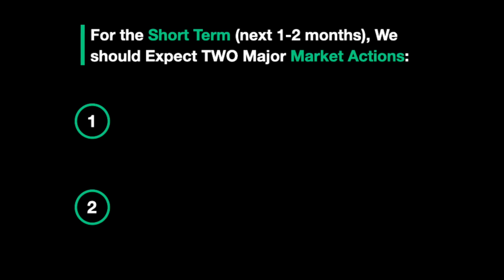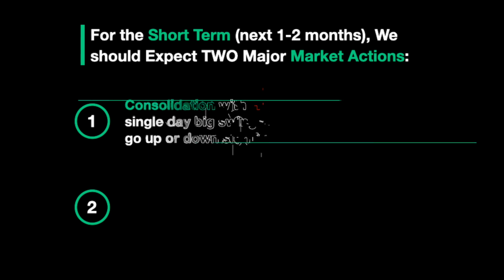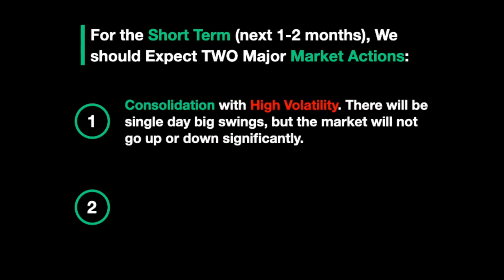If the 2009 rally from the market bottom can give us some valuable clues, then we should at least expect 2 things. First, in the next 30 trading days, the market will be trading in a consolidation range. The volatility will stay high. The VIX will stay around the 31 level. There will be multiple big up and down swings, but the market eventually will not go up or down significantly.